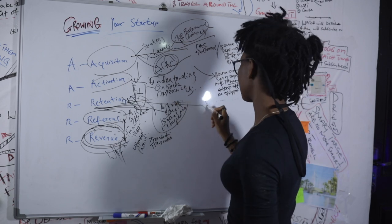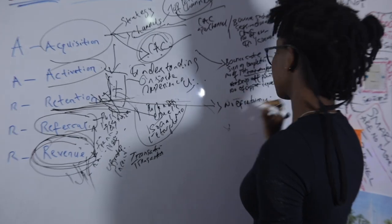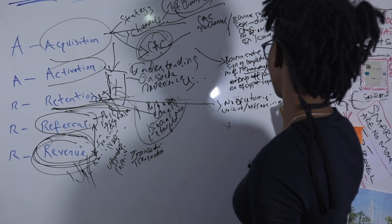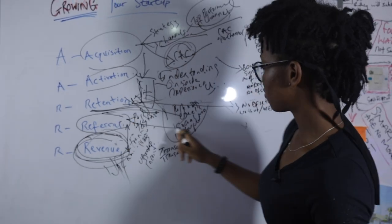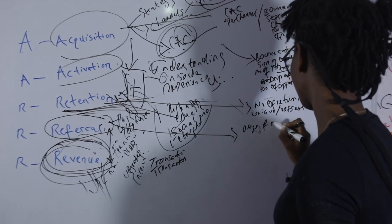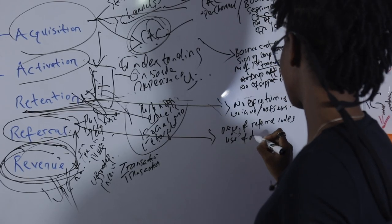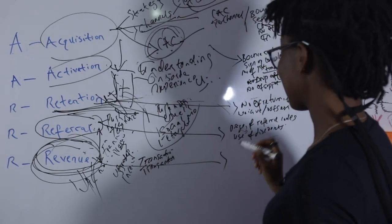For retention, you want to look at things like unique visits versus number of sessions per person per time. My writing's terrible. For referrals, you want to actually check out usage of referral codes, use of discounts, etc. And of course, for revenue, it is how much are we making?